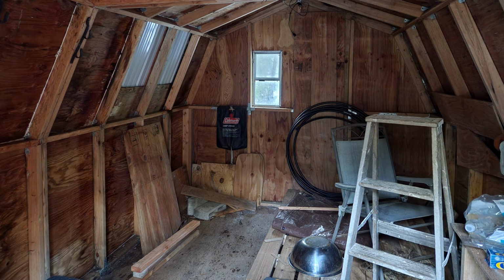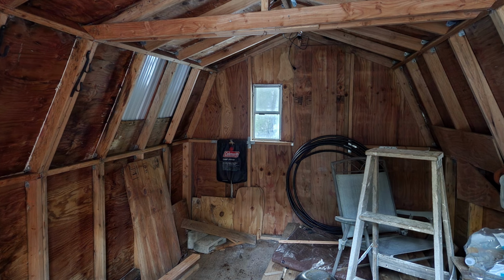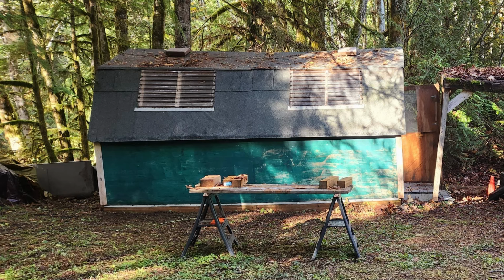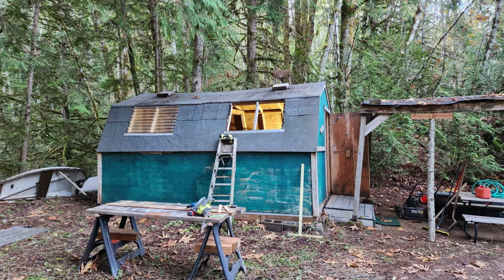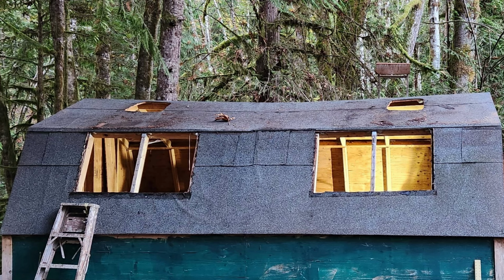I must admit I was a bit disappointed to find just a bunch of old junk inside. However, the good news was that the shed itself was in great shape. Now I'm planning on turning it into a bunkhouse instead of tearing it down. The only damage I could find was around the windows and the roof vents. I cut out those damaged areas and plugged the holes with plywood I had found inside the shed.